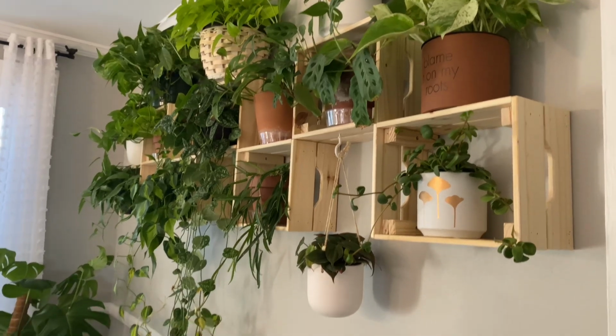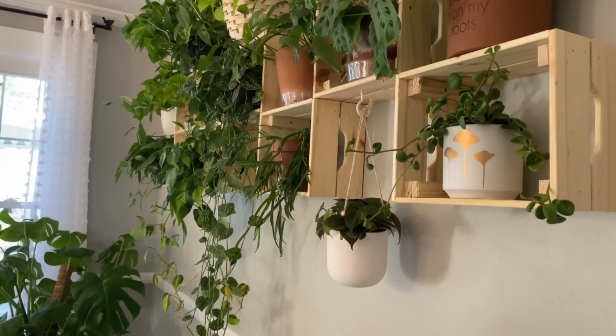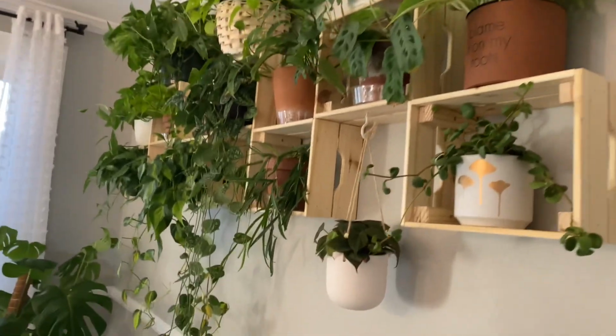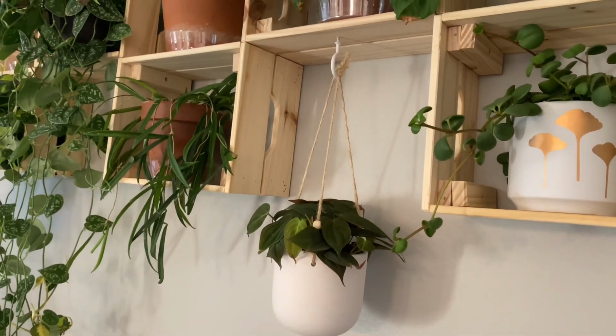If you haven't seen my video on making my plant wall, I totally recommend you check it out if you're interested. But do you guys see the new thing I added to my plant wall? You see that right there? That's the terracotta pot. That's the DIY.